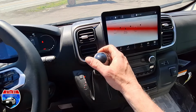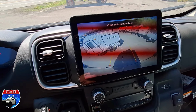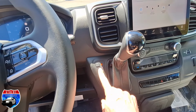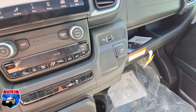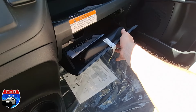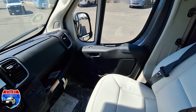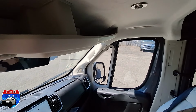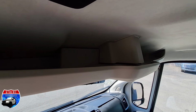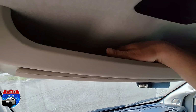We have an awesome camera system. Right here is going to show the backup camera. Sorry about the streaks, it just happens with the videotaping of a screen. Glove box, little shelf above that. We have our overhead storage up front. And that's what we can reach from sitting down, throw our maps up there, whatever we'd use while driving.